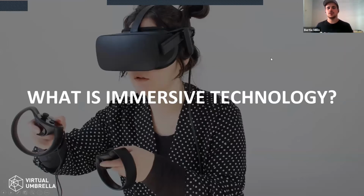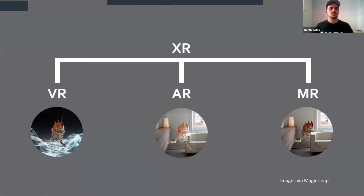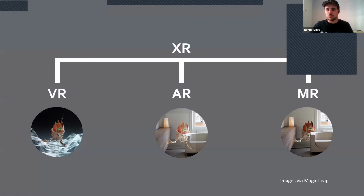Cool. Okay, so what is immersive technology? So immersive technology in its current form kind of boils down into three different areas: VR, AR, and MR. So VR is virtual reality. And as you can see from our lovely little robot there on the left-hand side, this is where the object is inside an entirely virtual environment. So everything that it interacts with is virtual and it's just completely in a virtual space.